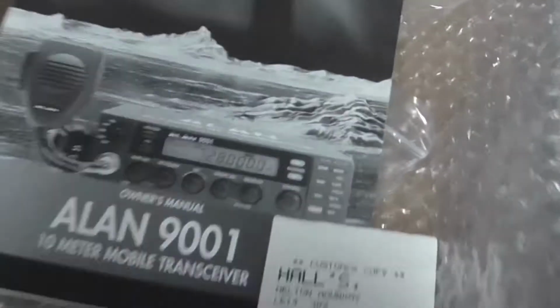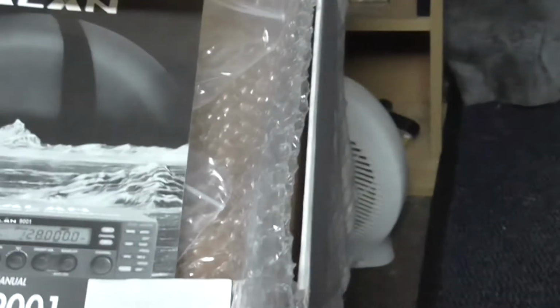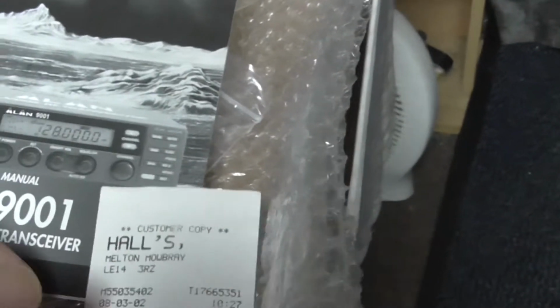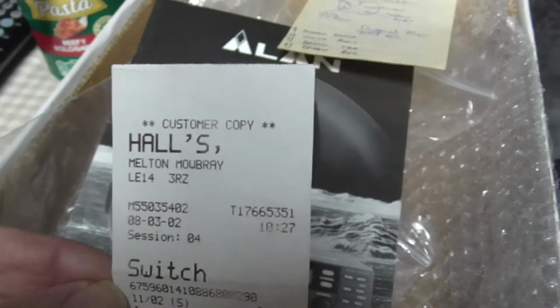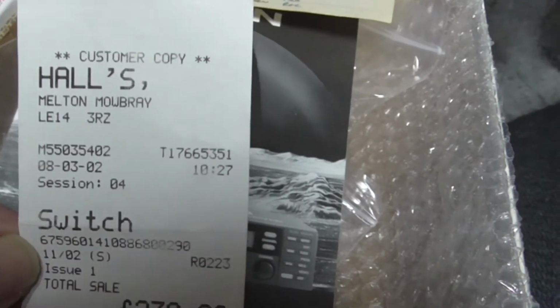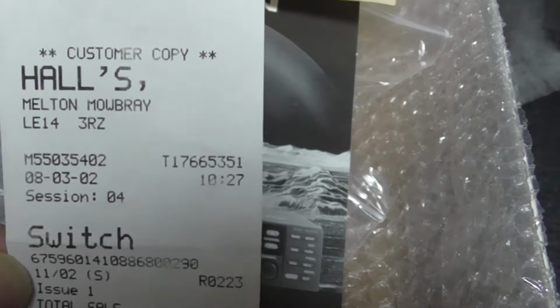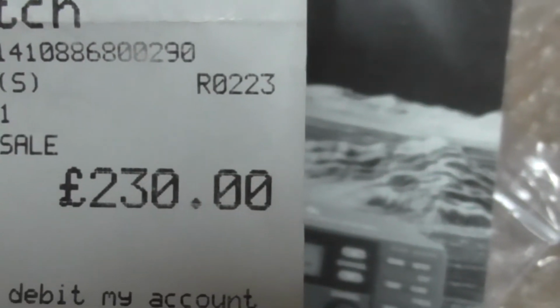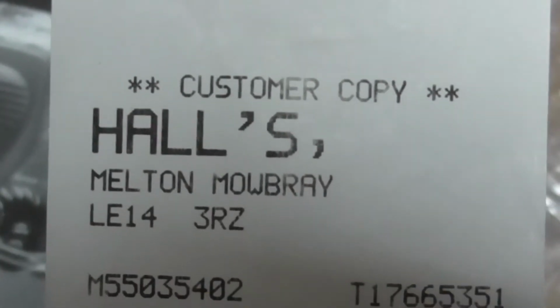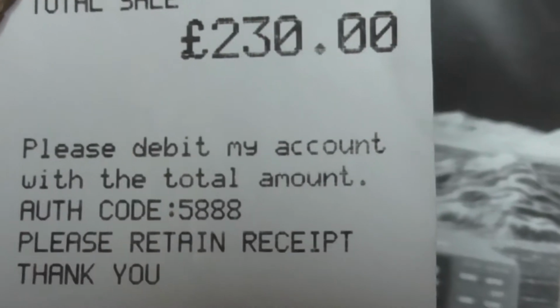Hopefully, it's been a few years ago, so hopefully it won't be a problem giving this out. It doesn't say a person's name. This is the receipt for the radio, and according to the date, the 8th of the 3rd 2002, it was purchased with a switch card for £230 from Halls in Melton Mowbray. So somebody paid 230 quid for the radio, brand spanking new.